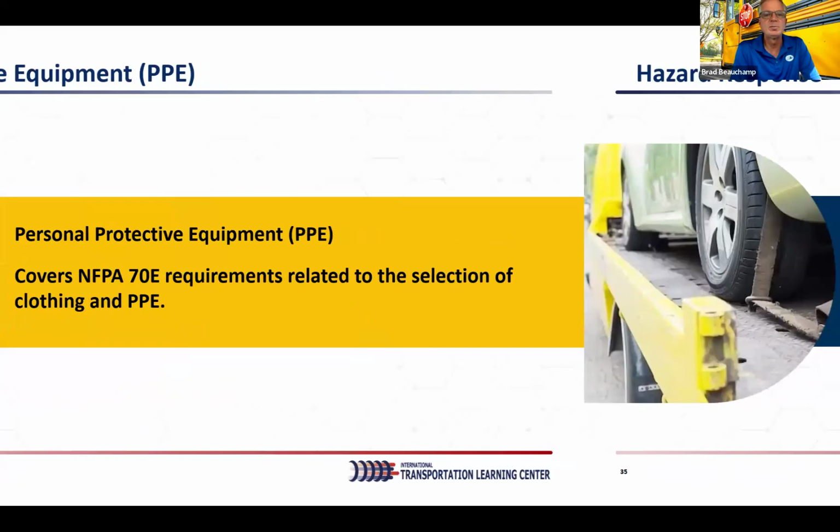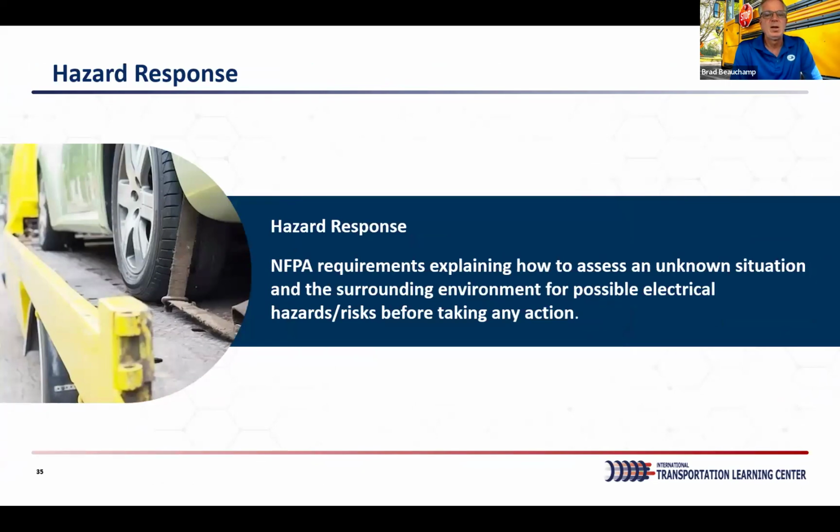Roll me forward. And hazard response is you don't always know what's going to happen, and you can't predict everything in every situation. So that's why you have a hazard response. NFPA explains and gives you guidelines on how to protect the surrounding environment. And if something does happen, what you can actually do to be able to make sure you have the right actions in place should a hazard occur.